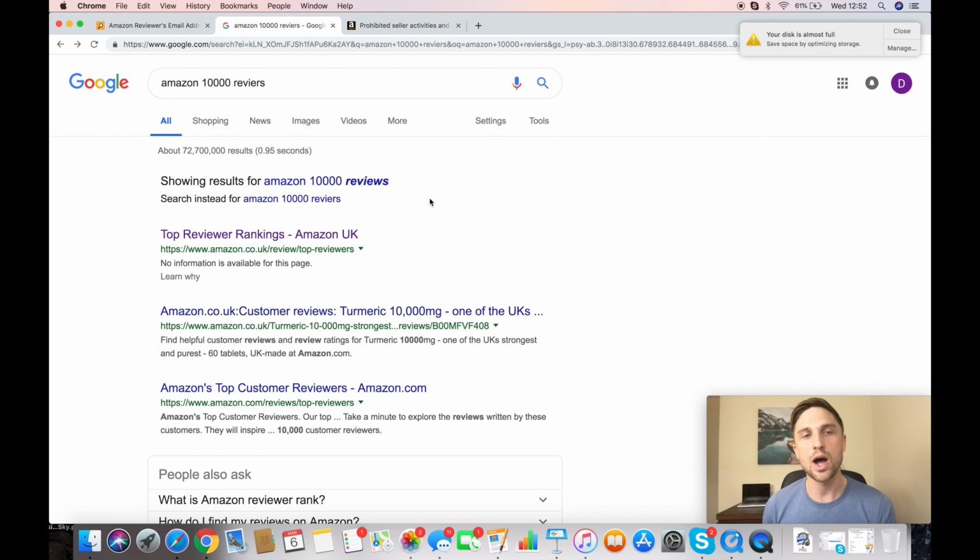And again, it protects your listing having lots of positive reviews because it can flush out negative reviews and also absorb negative reviews. So if you've got 50 reviews and you have one bad one, it's going to have a lesser effect than if you have 5 reviews and you have a bad one on that listing.